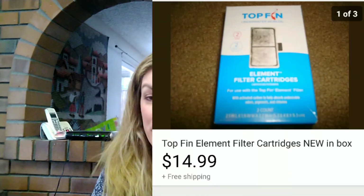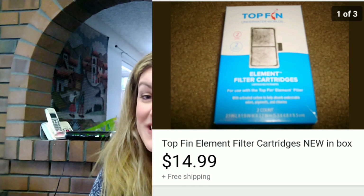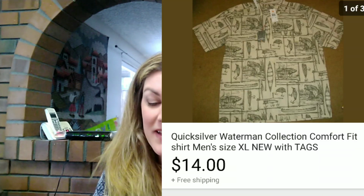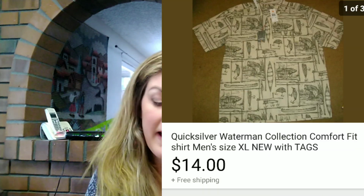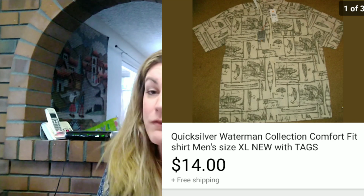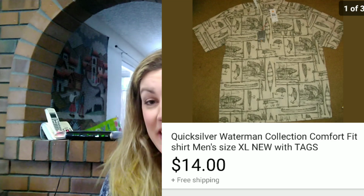Next up was a Top Fin filter that was brand new. It's for certain fish tanks. Sold for $14.99, and I made $11 profit. So that was a pretty good flip. Number 24, I sold a Quiksilver men's extra large shirt that was new, and it had a fun fishing pattern on it. Sold pretty quickly within a week. I sold it for $14 with an $8 profit.